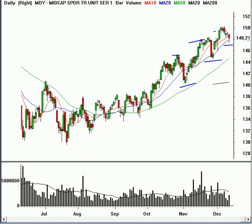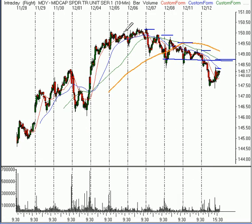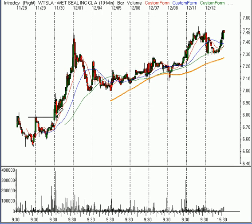We can see another push higher in the mid cap. So let's go ahead and take a look at the stocks we've been talking about lately. First, we've been involved in this Wet Seal for almost 2 weeks. We got involved here at $6.80. Yesterday, we had raised our stop in here to $7.36. So we were finally stopped out today. I shouldn't say finally, it was a nice hold. But we were stopped out of here with a 56-cent gain in Wet Seal, WTSLA.